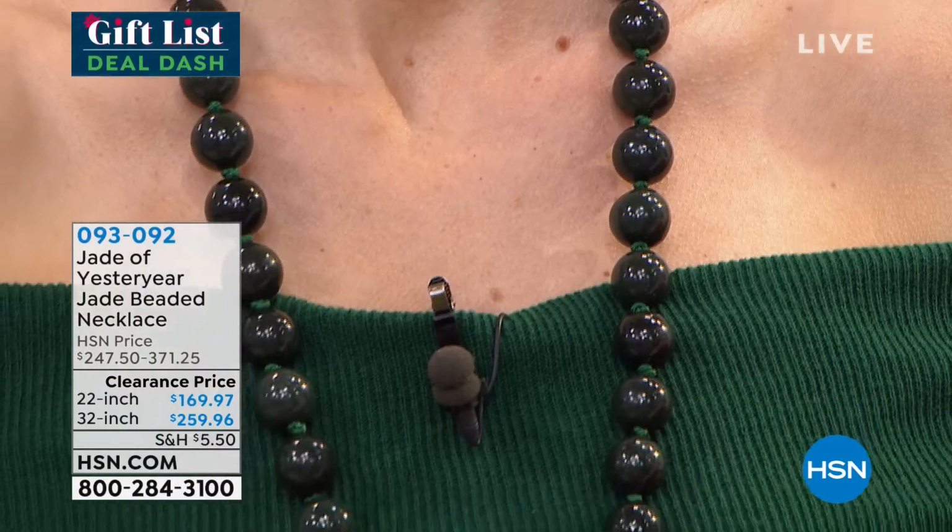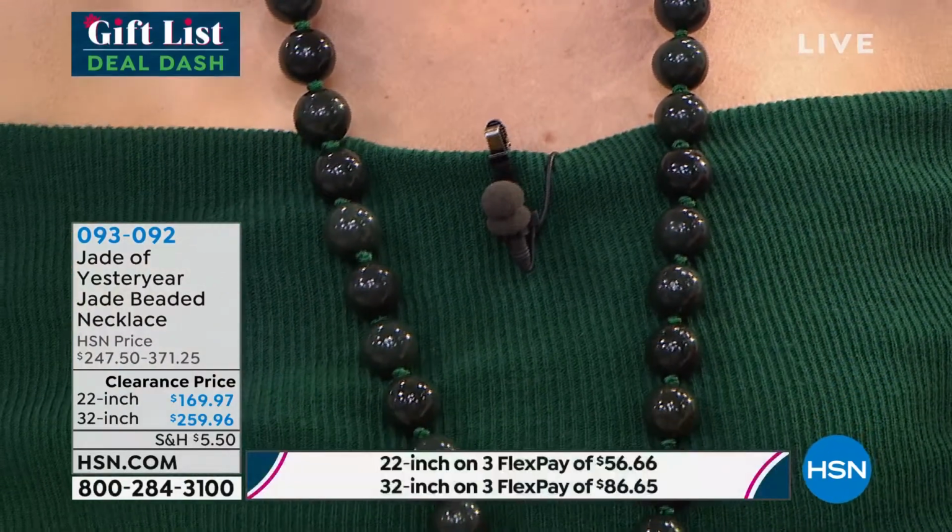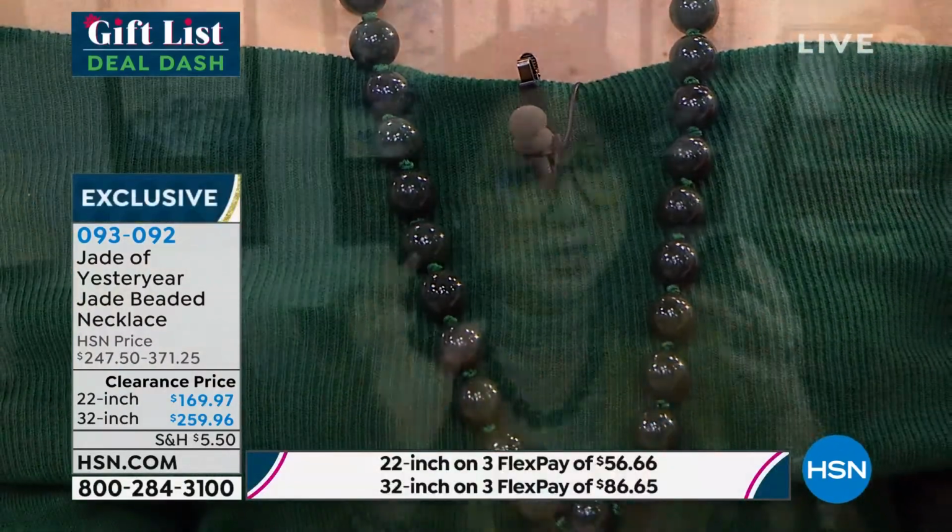If you join me on Facebook, you will see I have museum pieces, the same exact color of nephrite jade that's carved into a buffalo or carved into a goddess, a god, and those are millions of dollars. Those are treasures. And here we are wearing it on our neck. It just makes me feel wonderful. It just feels like, look at me, the museum specimen.